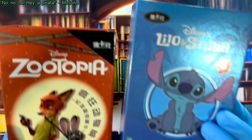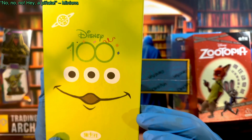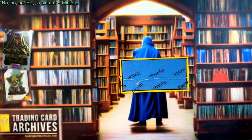So these three are Disney ones: Zootopia, Lilo and Stitch, and then this is the 100 set. So there's actually 6 different character boxes that you can get. I have the alien one. I like aliens. But we're going to put those aside.